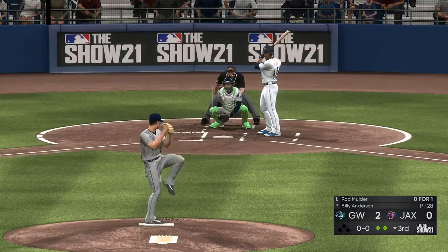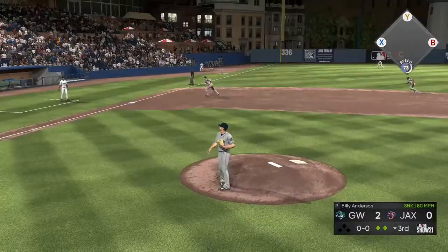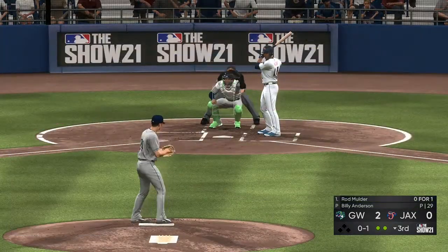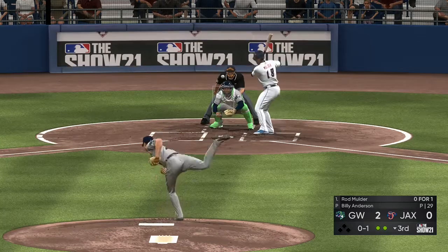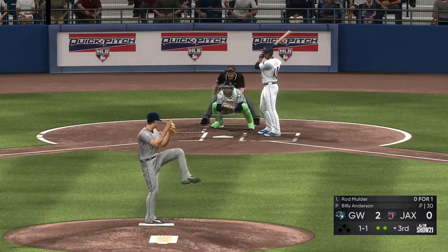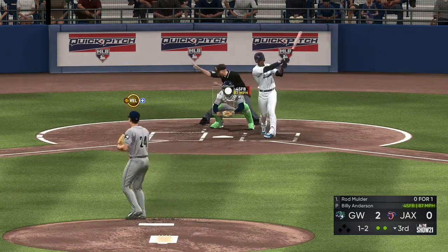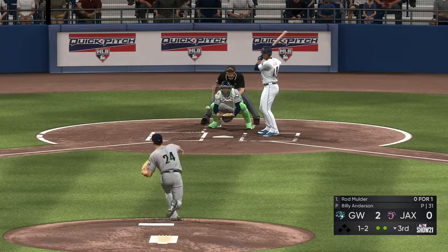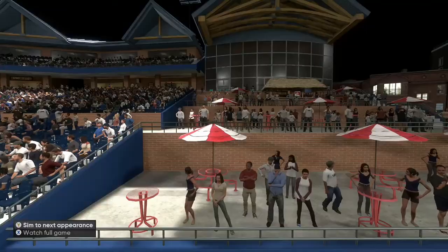Into the box now, Rod Mulder. Second baseman. Out in front there as this one's pulled off to the left side. He's 0-1 after grounding out in his only trip to the plate so far. And he misses with it, 1-1. A ball and two strikes now. Man, this pitcher is on right now. Pounding his... We'll have to press pause.